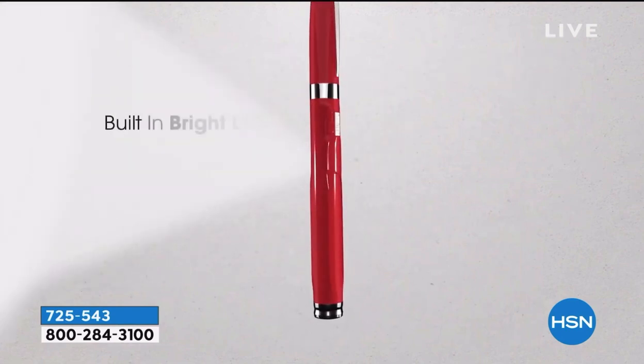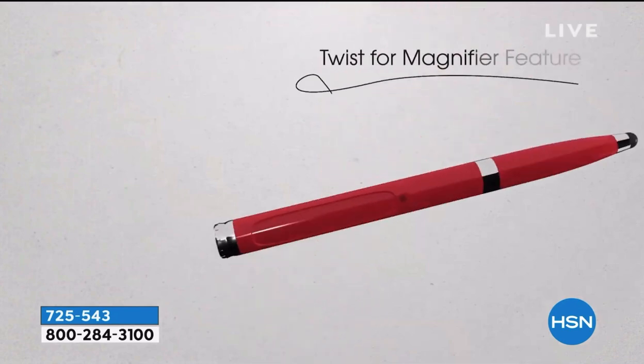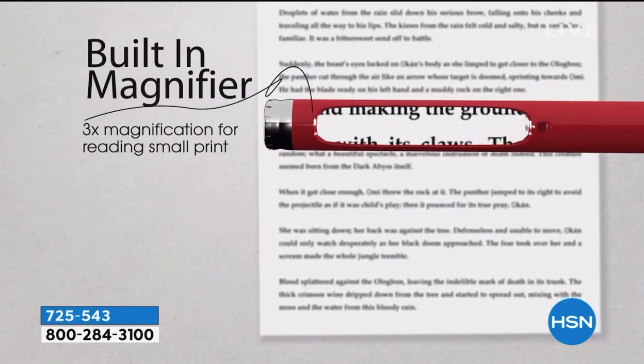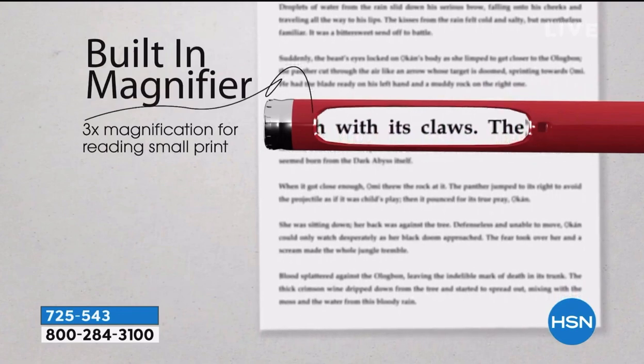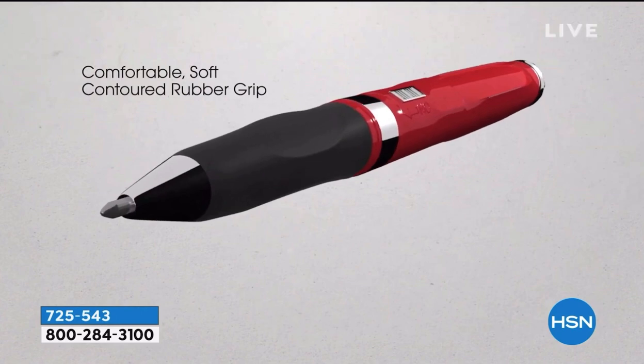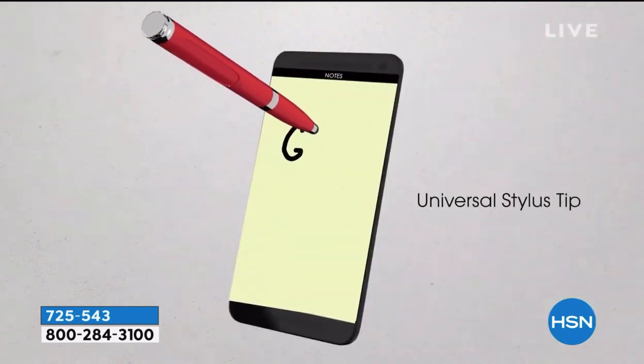So it actually replaces 4 different items. It has that built-in bright LED that's going to allow you to read a menu in a dimly lit restaurant, or maybe look at your prescription bottle in a dimly lit bathroom. That magnifier glass really brings the print to life, bringing it to a comfortable size that we can actually read.